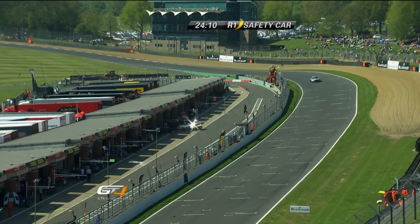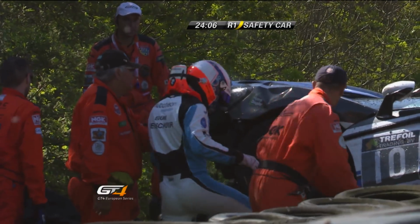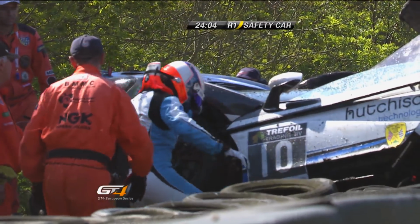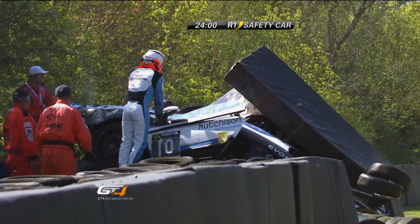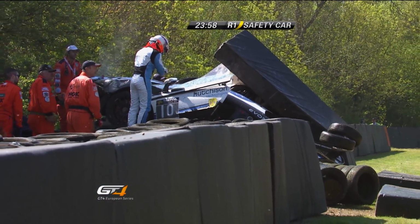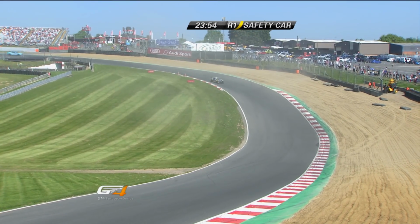Ricardo van der Ende was making excellent progress up through the order. He's okay, thankfully, but you can see the size of the accident because it's gone straight over the barrier. And Ricardo van der Ende goes back to look at the damage, just vaults over the barriers.